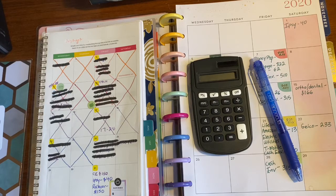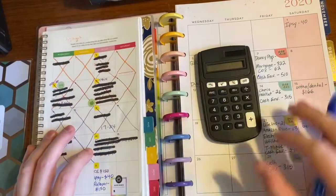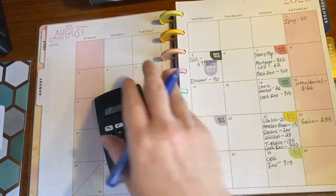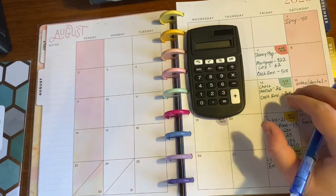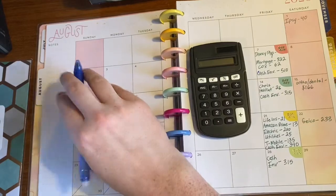Today I wanted to go over what's left for our July budget, as well as a few things for the month of August that we'll be going into very soon. So I have two planners here that you see. This one, the big one right here, as you know, is my Happy Planner. I've showed it in a different video and did a flip-through of it. So this is what we will be using going forward as of August.